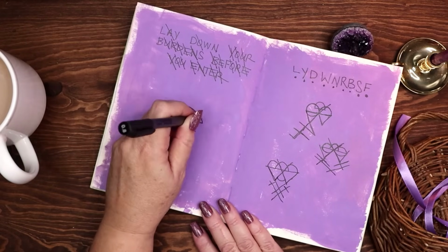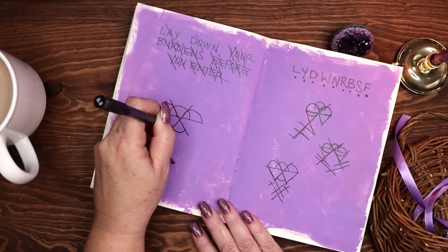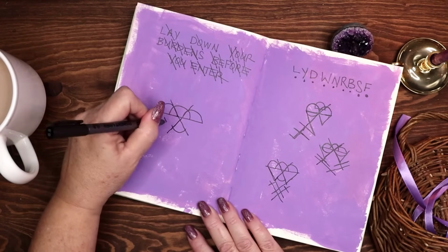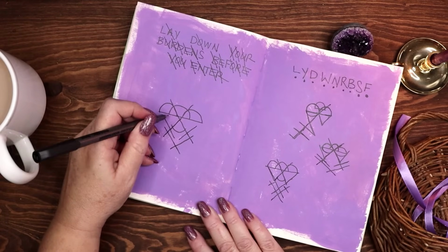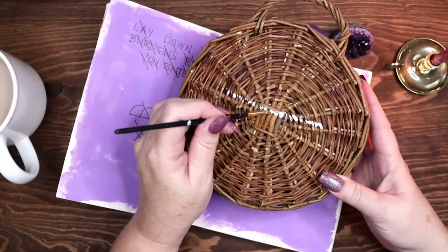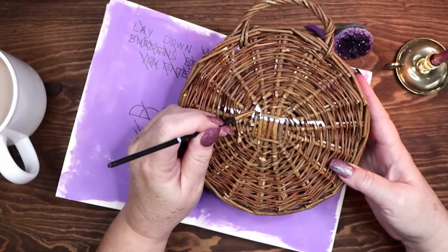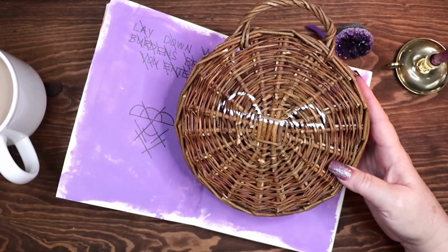But this will not matter when I create the sigil, as there are multiple letter T shapes included in the final version. I used the letter shapes to create several sigils, and I finally came up with one that resonated with me on the 4th try. I painted the sigil onto the back of the basket with white paint.